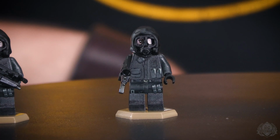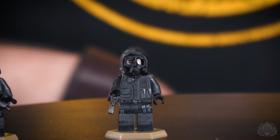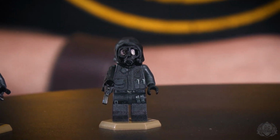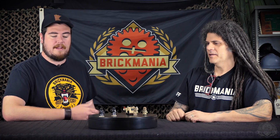The medieval forest. Kind of what it looks like. Stick that 3D printed gas mask in. It's amazing how much those custom created elements really add to a figure like that. Just because obviously you can only do so much with just printing directly on the Lego medium. So when you add accessories like that, they take a figure from premium to ultra premium, if you ask me.